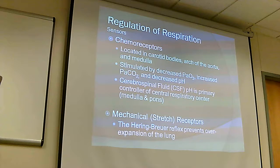That is because CO2 crosses the blood-brain barrier easily, whereas oxygen has a harder time crossing that barrier. So there's free-floating CO2 dissolved in the CSF, where oxygen doesn't dissolve easily in the fluids. And then here's the Hering-Breuer reflex, which prevents overexpansion of the lung.